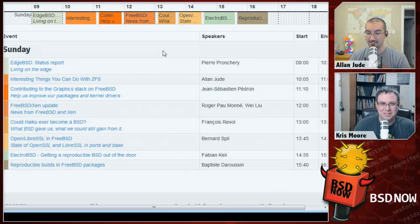There will be ElectroBSD, doing reproducible builds, so that'll be interesting. And then Baptiste will be talking about reproducible packages for FreeBSD. I want that too, the reproducible packages. Ever since we talked to Pavel about the whole open trust thing. Well, I think even Baptiste's reproducible is mostly just about doing delta updates and doing better incremental builds, where you're not rebuilding all the packages, just not rebuilding ones that didn't change. That'd be nice. That'd be very nice.